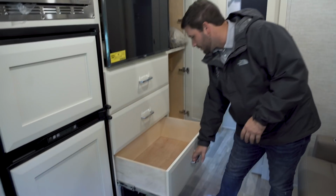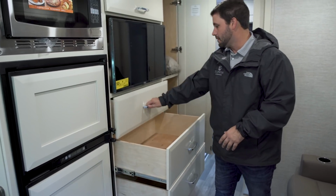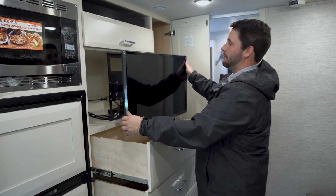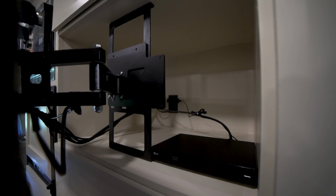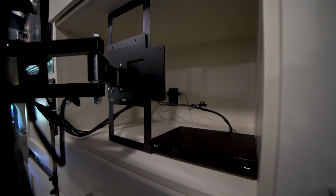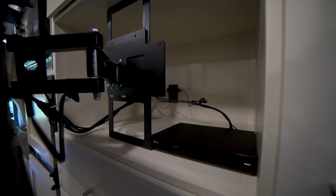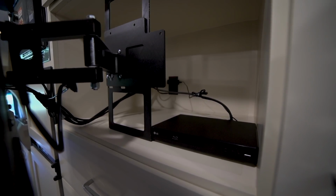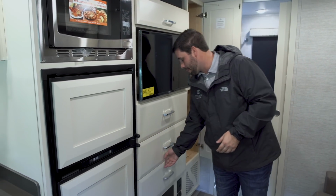You're still gonna have your 3 huge drawers. And then our TV, it even pulls out. So you've got plenty of storage back here. We do put our Blu-ray DVD player in behind the TV. That's also new for 2021, our Blu-ray player. A lot of people have always asked for one.